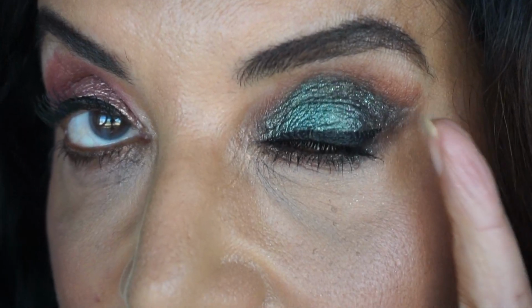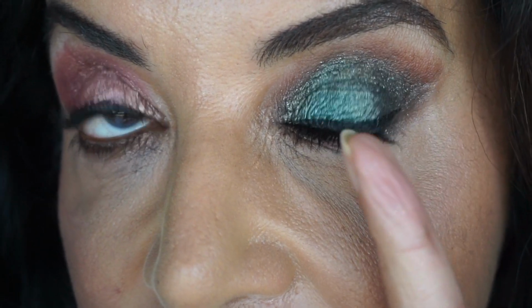The two matte shades, I think they blended out very nicely, and it's not looking muddy. They're not, you know, combining together. You can see the two different shades. You know, let me come up close so you can see them. I mean, look at the matte shades that I did. Then you could just see every color with it.